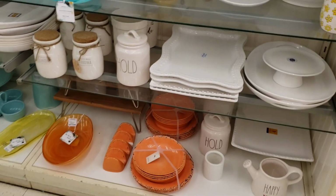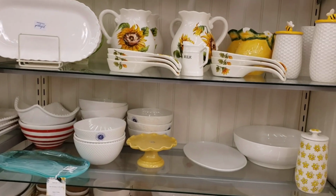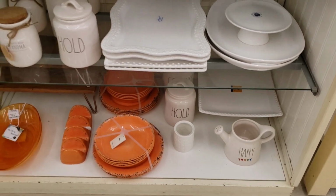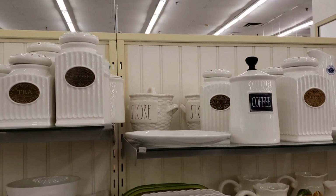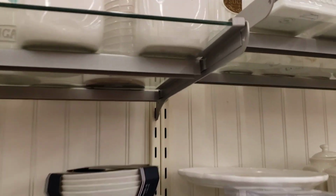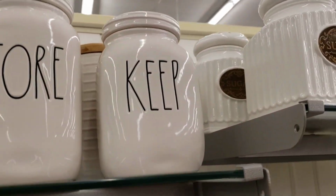Okay, so I am here in the kitchen aisle. Not so much. They have a few canisters, as you can see there. They have that happy watering, a few up there, and some of these adorable mason jar look alike. Hold on, they're sold $16.99. This one's $16.99. Store and keep.